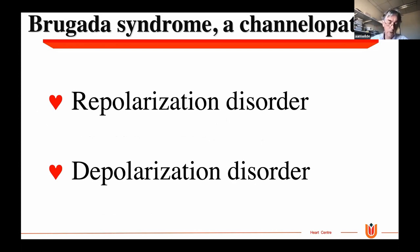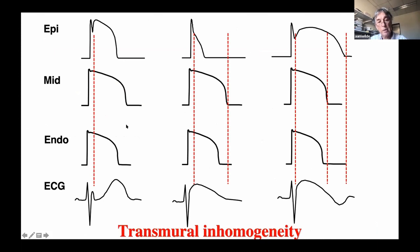So the pathogenesis for Brugada syndrome is either subdivided in a repolarization disorder or a depolarization disorder, and that is when it is in the setting of a channelopathy. So the repolarization disorder is something that is in a schematic drawing like this. You have the right ventricular myocardial layer that has an epicardium, a mid-mural layer, and an endocardium. And the EKG is the resultant of the transmural current flows across the ventricular wall.